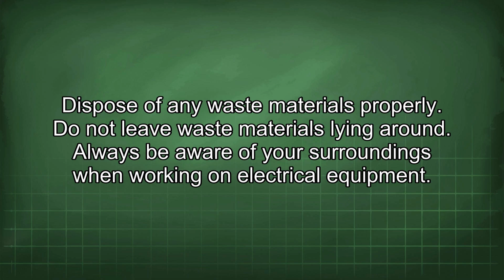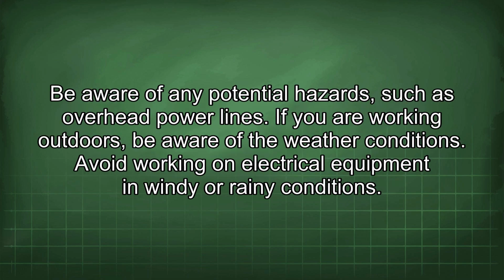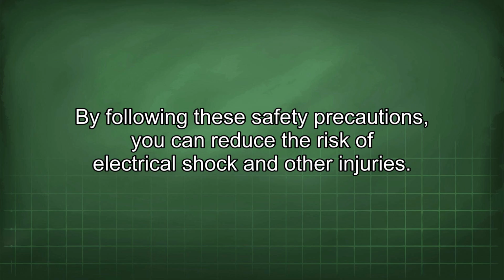Always be aware of your surroundings when working on electrical equipment. Be aware of any potential hazards, such as overhead power lines. If you are working outdoors, be aware of the weather conditions. Avoid working on electrical equipment in windy or rainy conditions. By following these safety precautions, you can reduce the risk of electrical shock and other injuries.